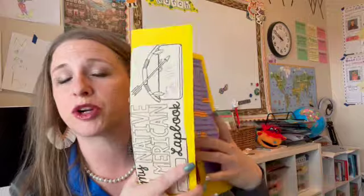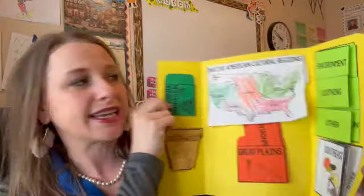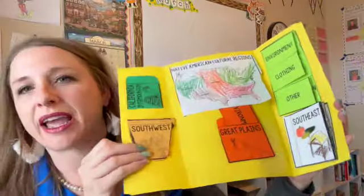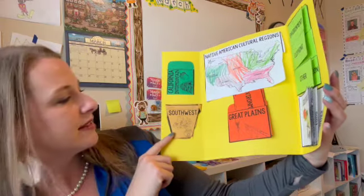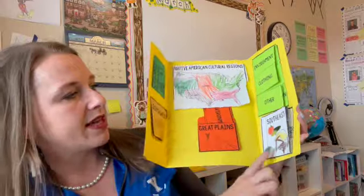But it's just a super cute way that you can do 1 pocket every day. It looks like we've lost the little pieces that were in that pocket, but do a little pocket every day and teach about the California Intermountain Indians, the Southwest Native Americans, Great Plains, their environment, clothing, and other, and then the Southeast. So super cute resource.